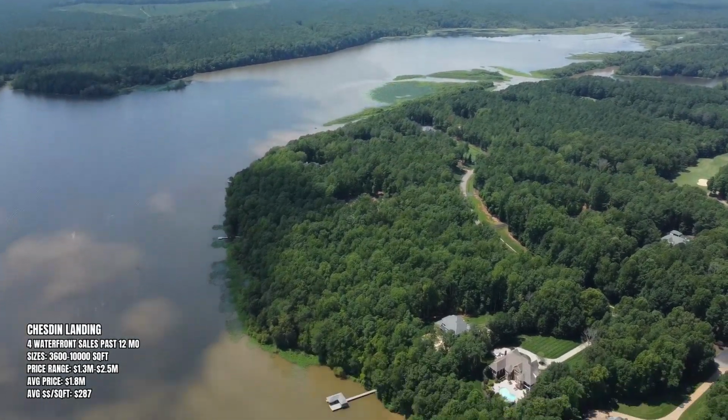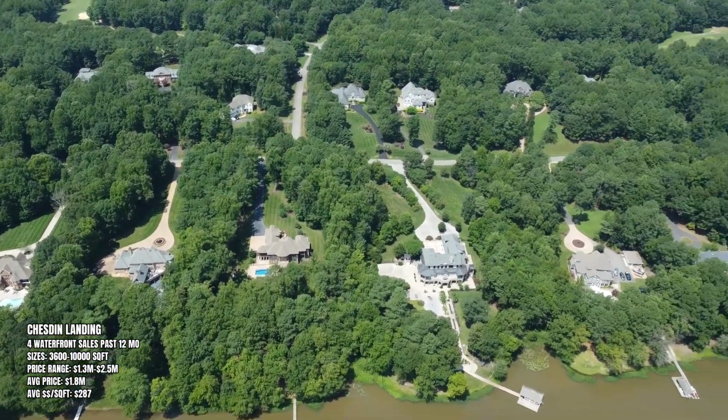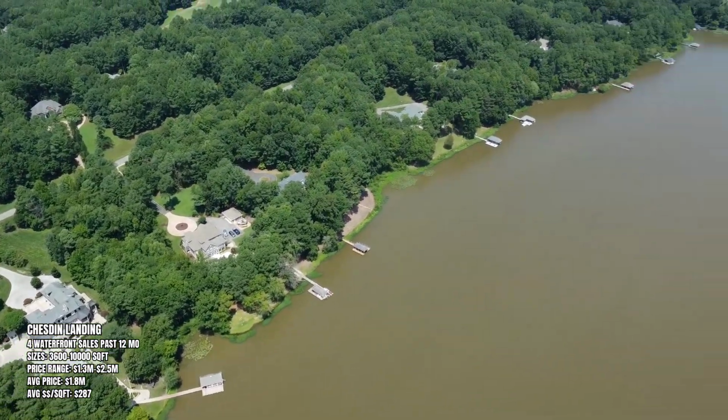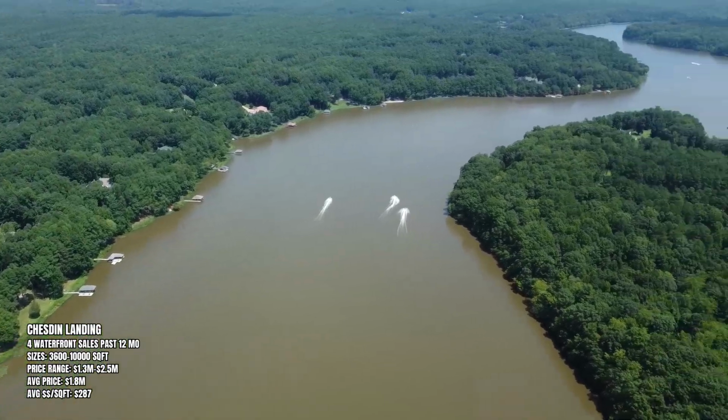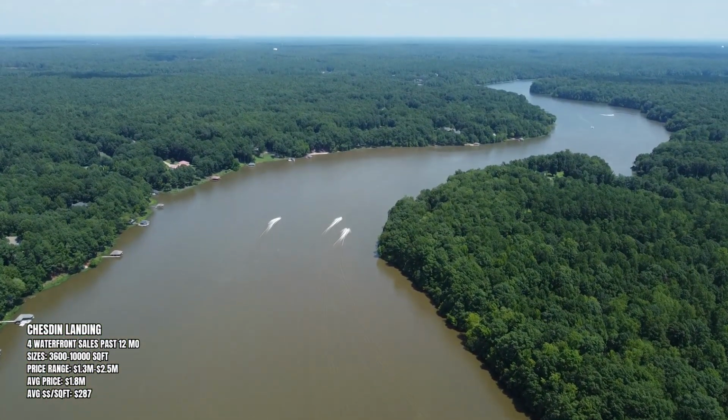Lake Chesdin is another man-made reservoir, and the purpose of it was also to generate electricity, albeit without a nuclear reactor, so there are no nine-eyed fish here. The lake is 3,100 acres in size, and a huge pro is that motorboats and water sports are allowed. There's a public boat ramp, and there are 3 private marinas located along the lake as well.